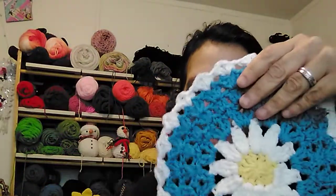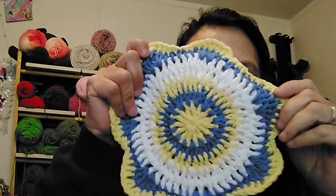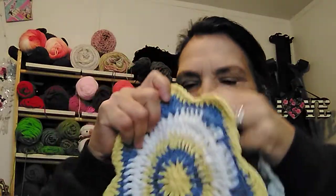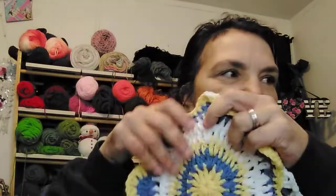And then for my sisters, I decided that everybody is going to get a winter set, say a hat and a scarf, and then everybody's going to get a dish towel. So I finished 2 dish towels this week. This was Creative Grandma. This is Lily Sugar and Cream. And then this is another one. Of course, I'll link these all down below if you're interested. This one I thought was really cute. I may just keep this one. It's blah.